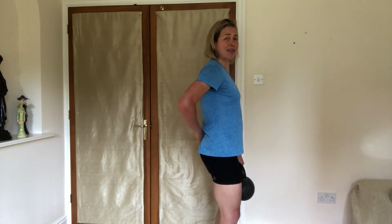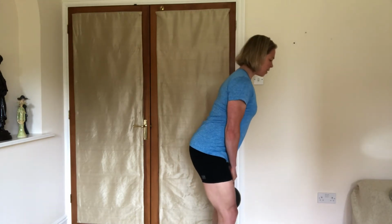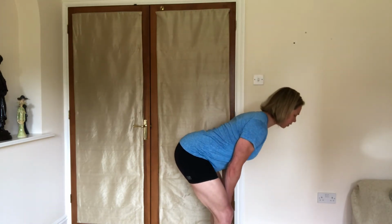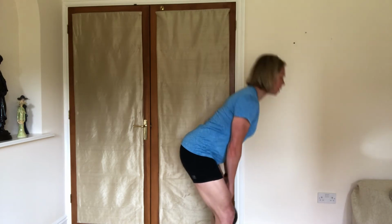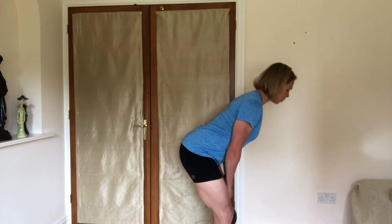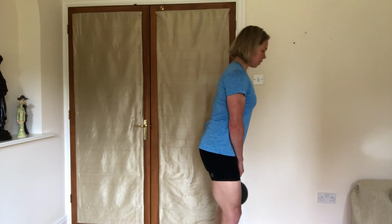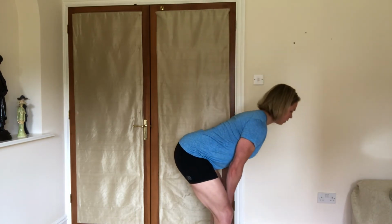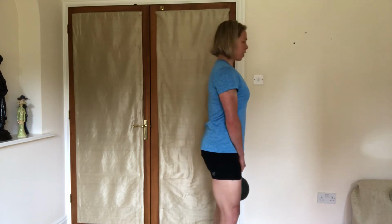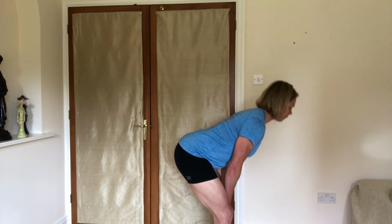If I let them roll forwards, my spine will curve, and then you're really going to put your lower back in danger. So what I'm doing is I'm going to hinge at the hip, I'm loading my glutes and hamstrings by lengthening them, and then I'm pulling myself up with my glutes and hamstrings, keeping my back flat all the time. So I'm pulling myself up, sliding my bum back, loading through the glutes and hamstrings, keeping weight evenly distributed through my feet.